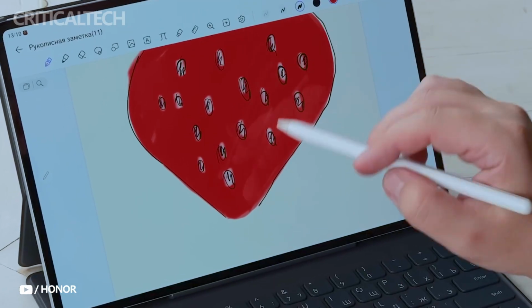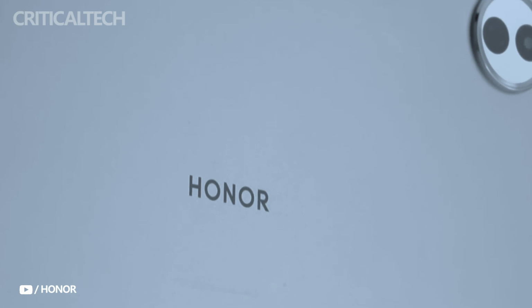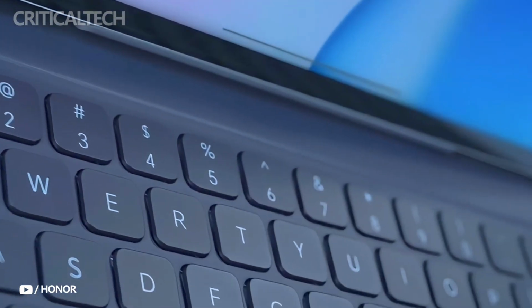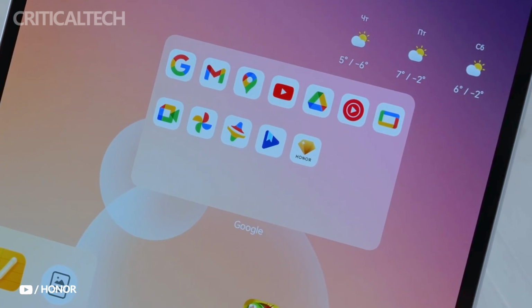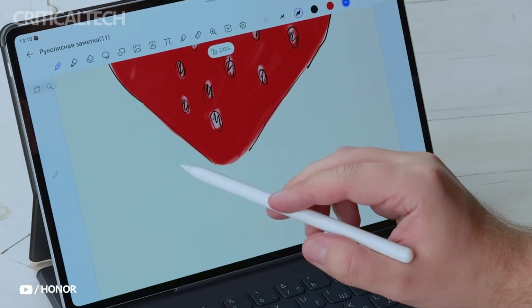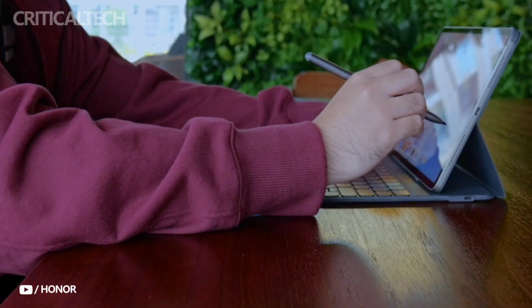The Pad 10 is clearly tailored for productivity and educational use, evident in its AI-driven features. Tools such as AI Honor Notes, AI Voice Note Sync, AI Notes Assistant, and AI Writing are designed to enhance the note-taking and learning experience, making the tablet ideal for students and professionals alike.